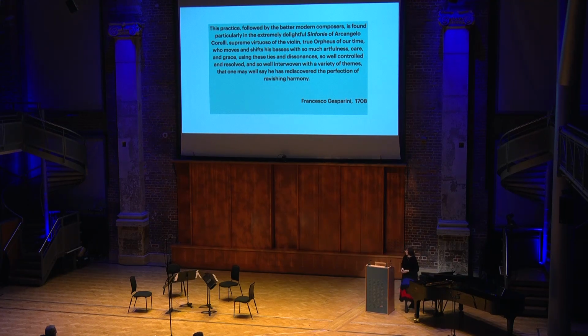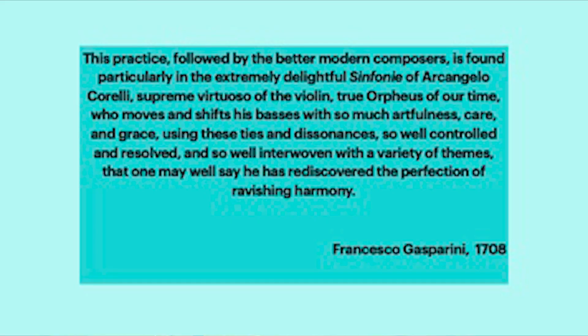And this is, for example, what Francesco Gasparini said about him: that this practice, followed by the better modern composers, is found particularly in the extremely delightful symphony of Arcangelo Corelli, supreme virtuoso of the violin, true Orpheus of our time, who moves and shifts his basses with so much artfulness, care, and grace, using these ties and dissonances so well controlled and resolved, and so well interwoven with a variety of themes, that one may well say he has rediscovered the perfection of ravishing harmony. So people felt that this was something new and extremely beautiful. They liked what he did.